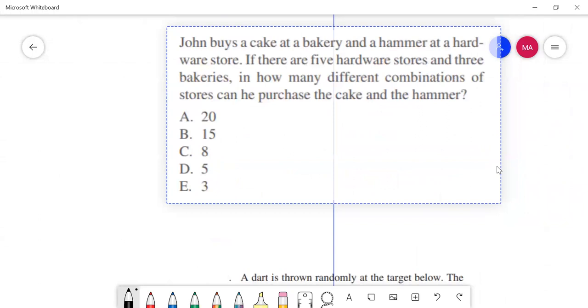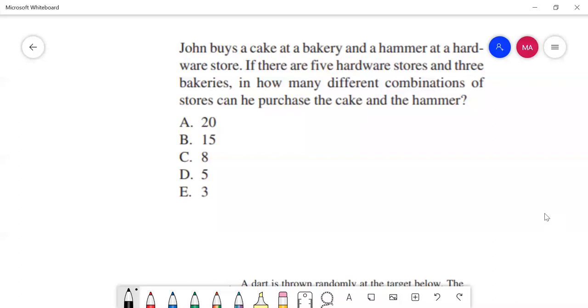Okay, John buys a cake at a bakery and a hammer at a hardware store. If there are 5 hardware stores and 3 bakeries, in how many different combinations of stores can he purchase the cake and hammer? So this seems to me like I'm thinking about combinations, a series or sequence of events, which means that we're multiplying.